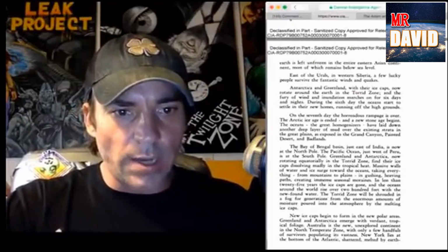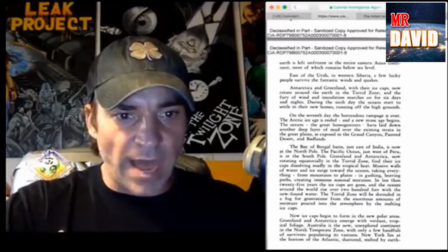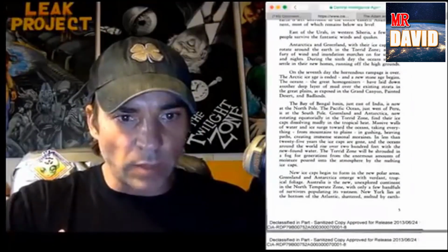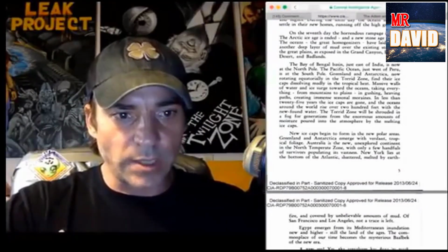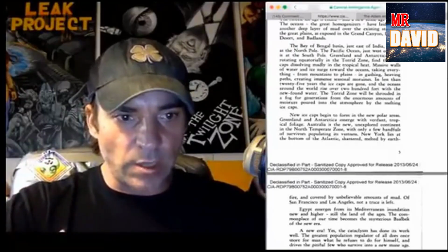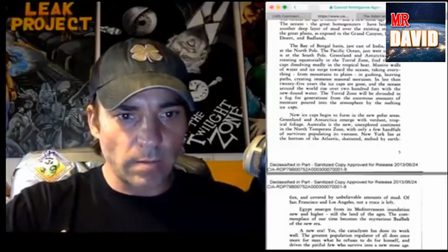Australia is the new unexplored continent in the North Temperate Zone, with only a few handfuls of survivors populating its vastness. New York lies at the bottom of the Atlantic, shattered, melted by earth fire, and covered by unbelievable amounts of mud. Of San Francisco and Los Angeles, not a trace is left. Egypt emerges from its Mediterranean inundation, new and higher, still the land of the ages, the commonplace of our time, becoming the mysterious Baalbek of the new era.